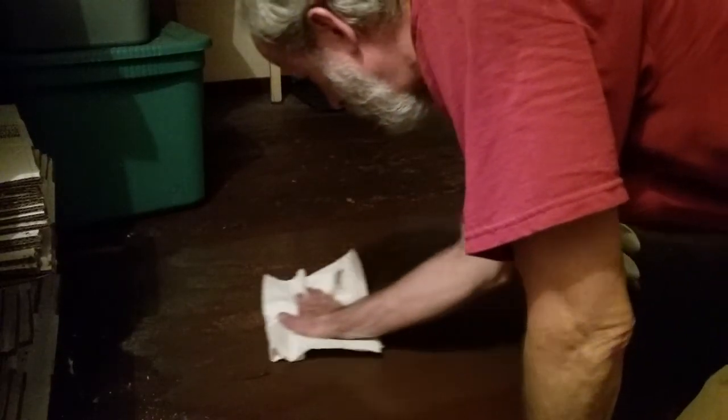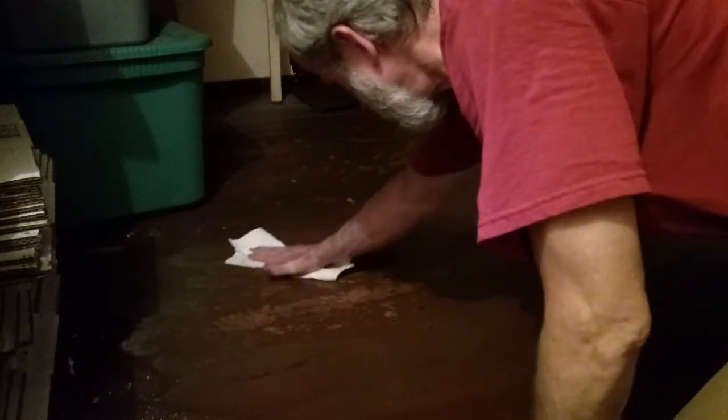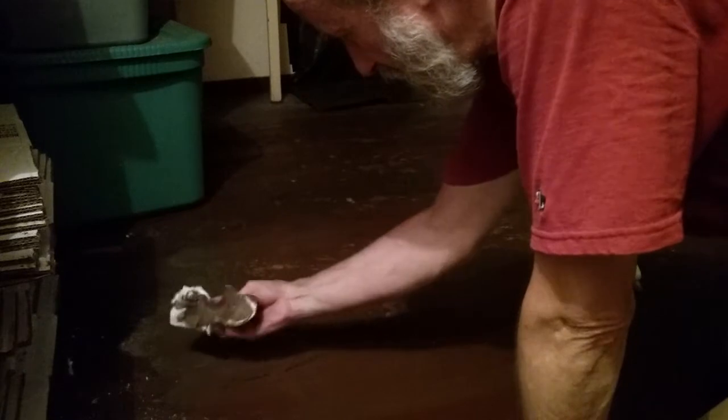All right, let me grab a paper towel. So I've been scrubbing that and using a paper towel to kind of wipe it all up. Look at that. Yuck. Thick and gross. But it's coming up, which is very important. Ew. Pile that up over there. Let me get a fresh one, a couple of fresh ones. I'm gonna have to get another pile of these. I gotta run upstairs and grab some more of these.